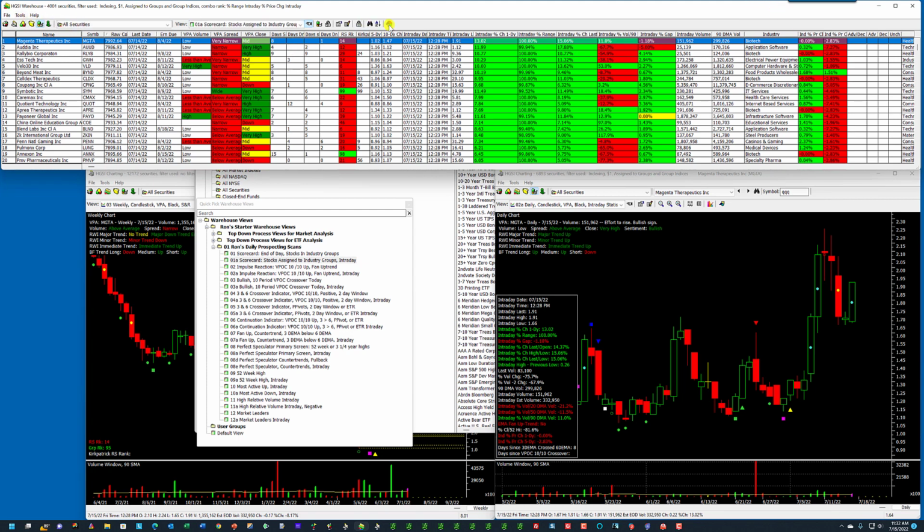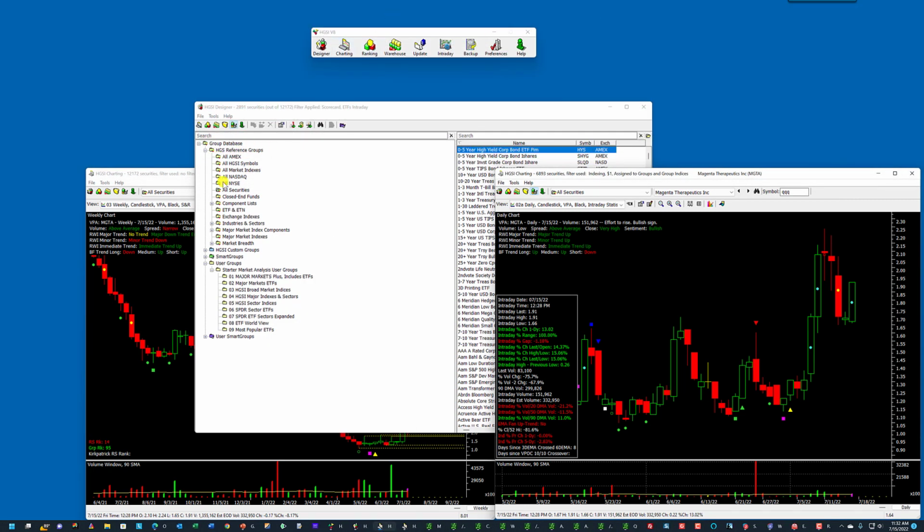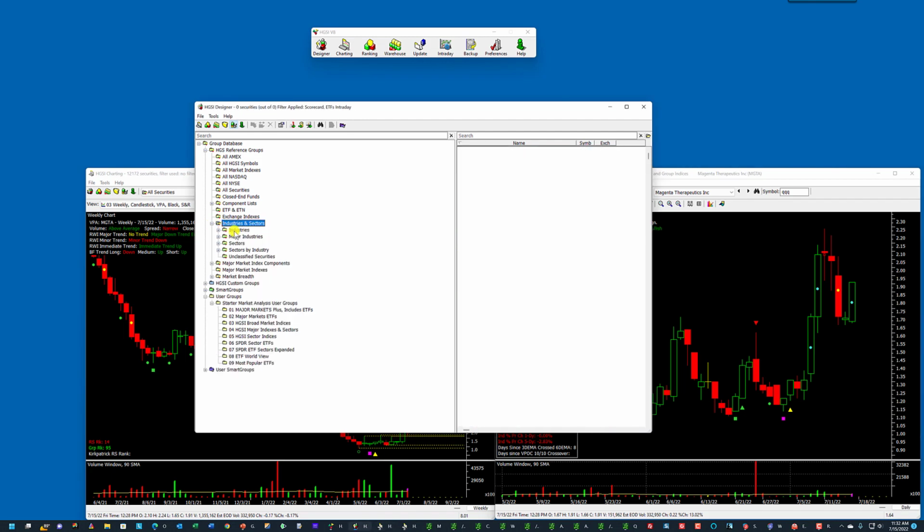Now, one thing I like to do before I start looking at stocks is, I'll close this warehouse view. I like to go to the industries and sectors and select under the tools menu, rebuild indexes in a group. And what this is doing, it's updating the industry groups with current stock information. Just takes a few seconds to do this.